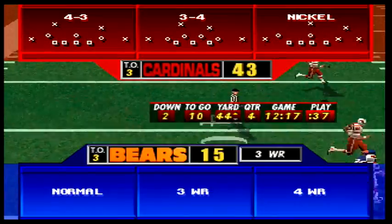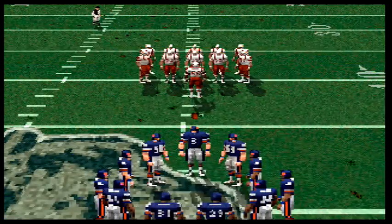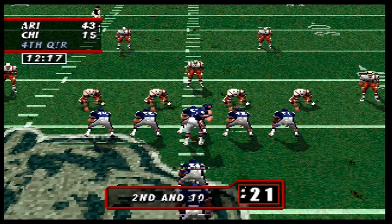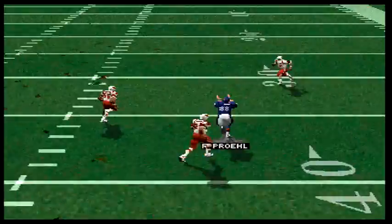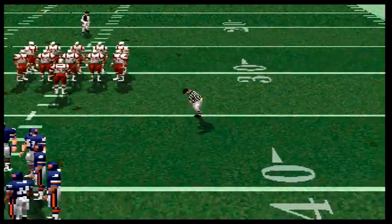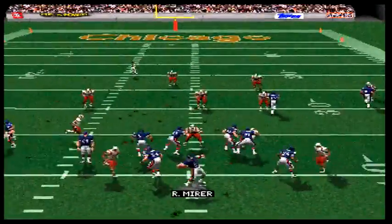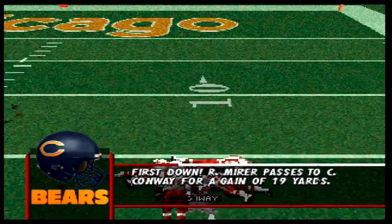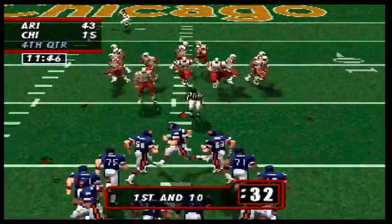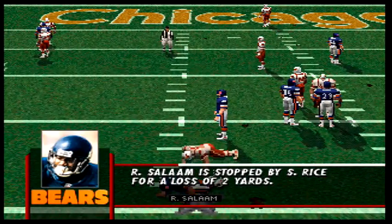Incomplete. That makes it 2nd and 10 from the 44. With a 9-yard gain on the pass. Down. Fight. Conway with a 19-yard gain on the pass. Rice with the tackle.